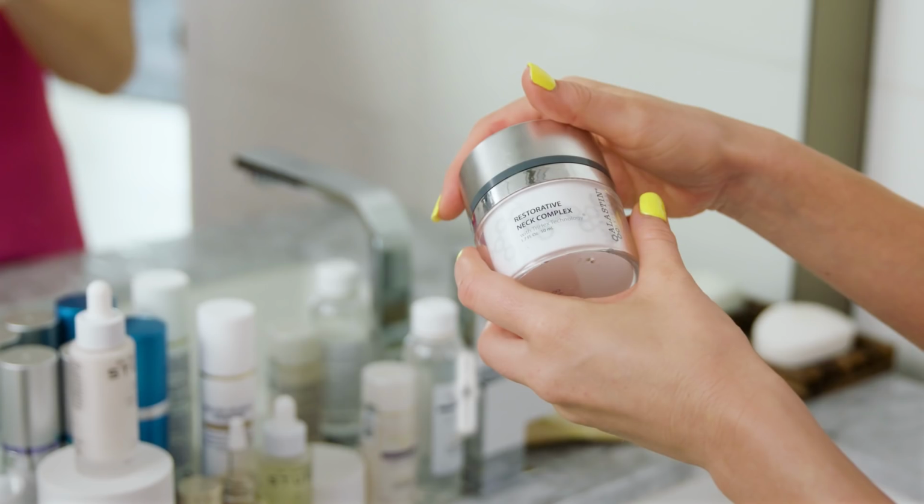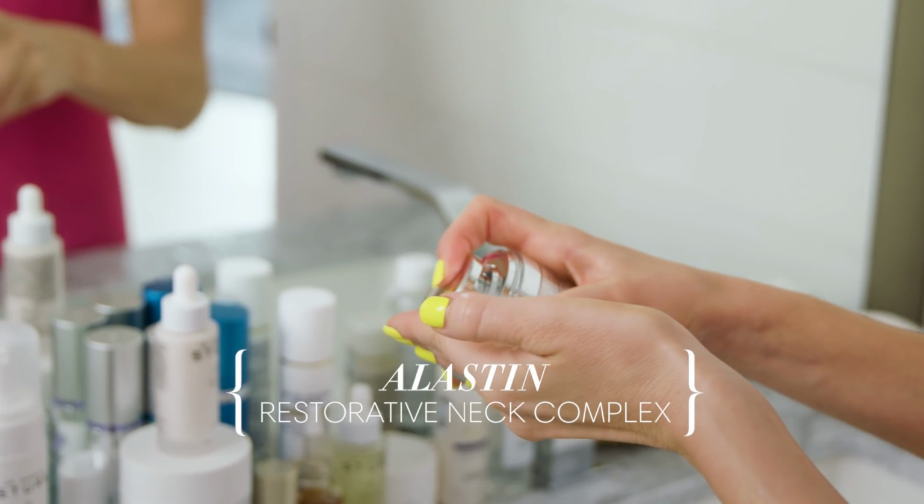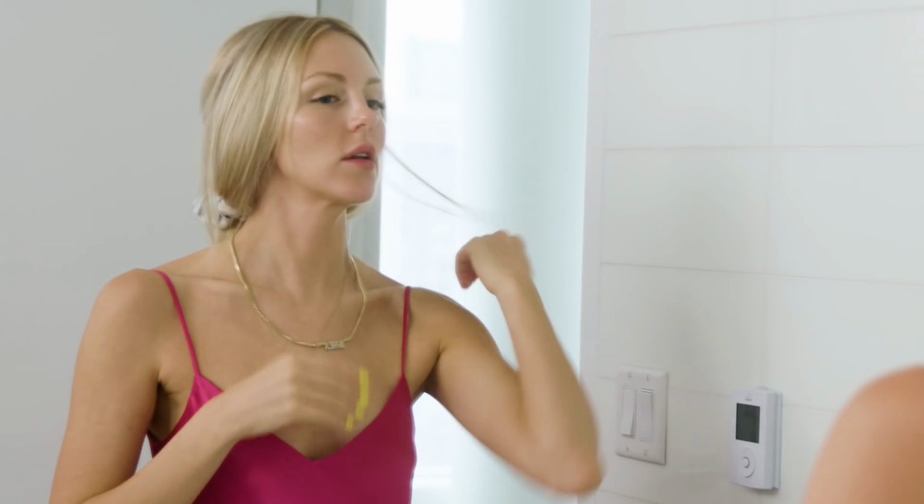I thought I was on my last step, but I forgot a very important part, your neck, and also this area. So I have a special cream that I've been using for it. It's by ALASTIN, Restorative Neck Complex. And you never wanna forget about your neck. Sometimes it's easy to do, but you can really tell age by your neck, so it's just as important as your face. So I like to have a special product for it.